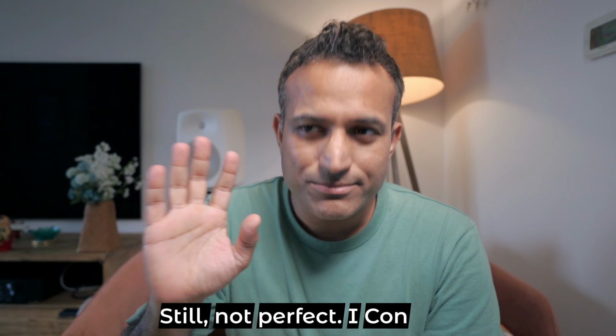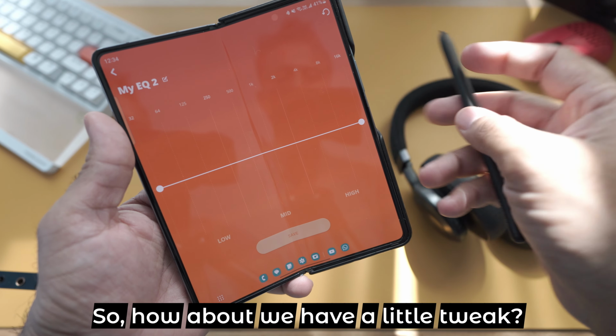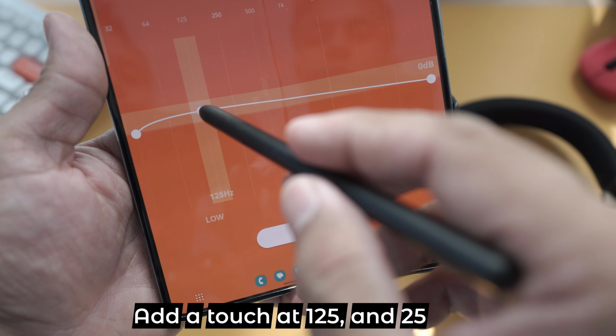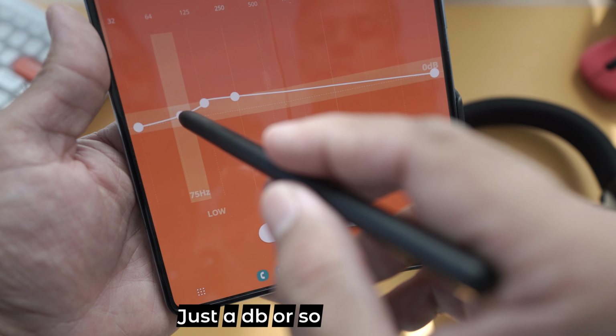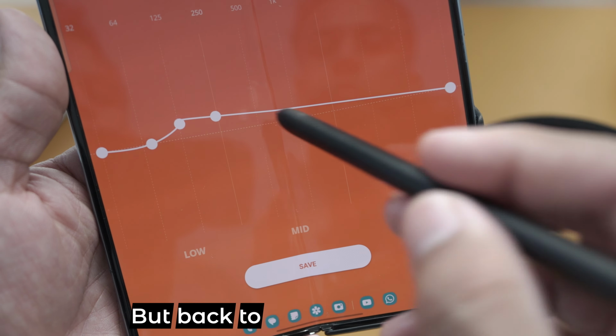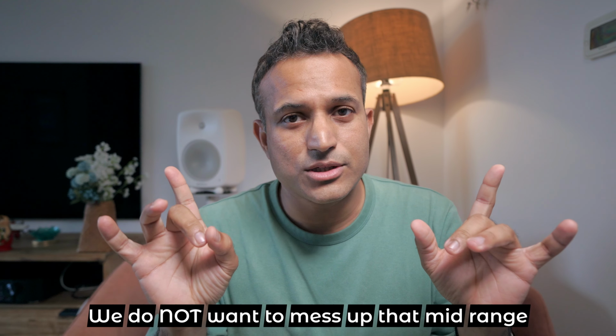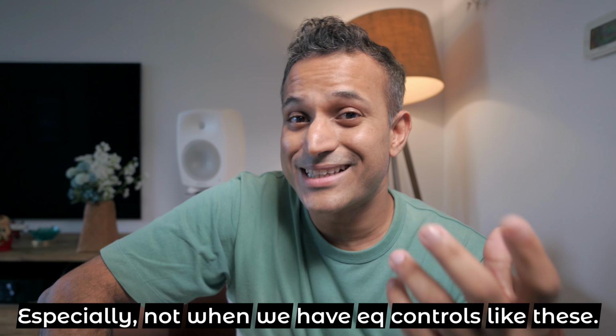Still, not perfect, I confess, and as an audiophile, finer control I do seek. Still, there's plenty to work with, so how about we have a little tweak? Add a touch at 125 and 252, just a dB or so. Not much, just to bring back that bass oomph. But back to 0 by 500, please. We do not want to mess up that mid-range, especially not when we have EQ controls like these.